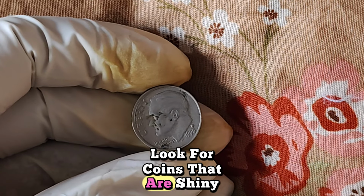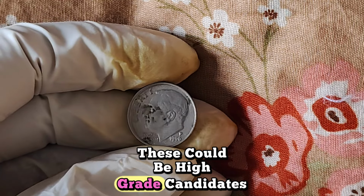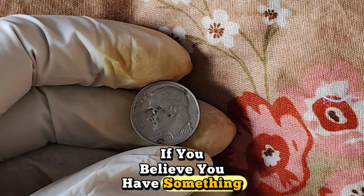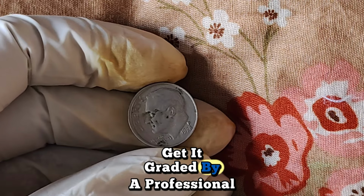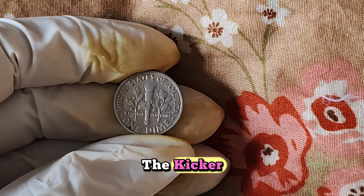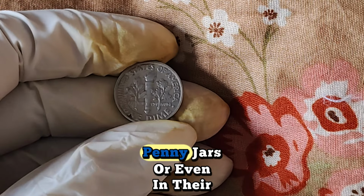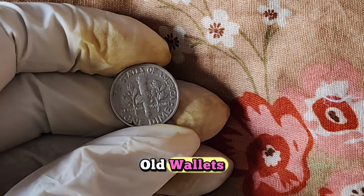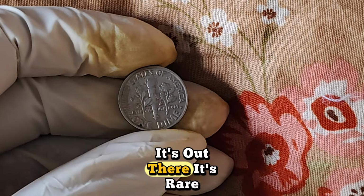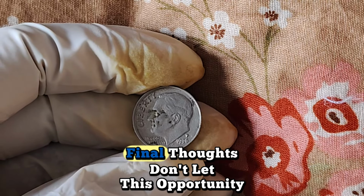Look for coins that are shiny and uncirculated with no scratches. These could be high-grade candidates. If you believe you have something special, get it graded by a professional service like PCGS or NGC. And here's the kicker: some people have found these dimes in coin rolls, penny jars, or even in their old wallets. It's out there. It's rare. But it's real.